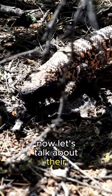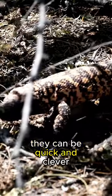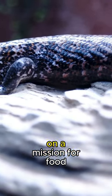Now let's talk about their behavior. Gila Monsters might seem slow, but when it's mealtime, they can be quick and clever. They love munching on eggs, small mammals, birds, and even other reptiles. They're like the superheroes of the desert on a mission for food.